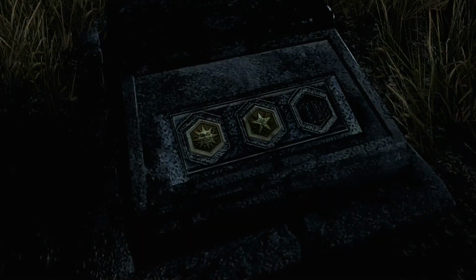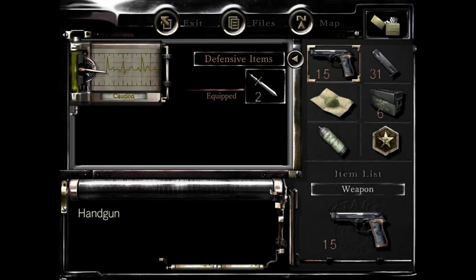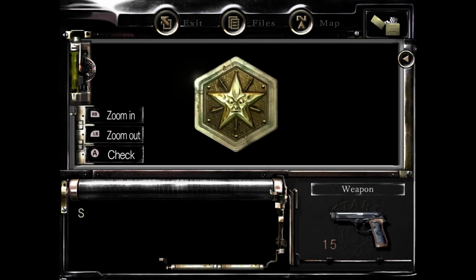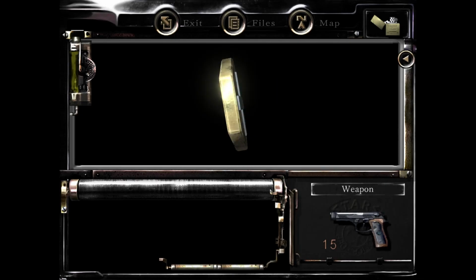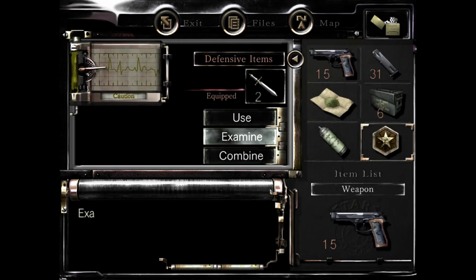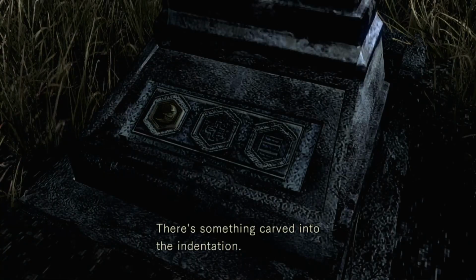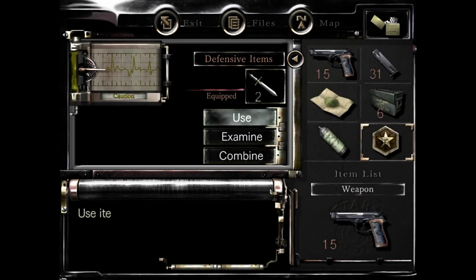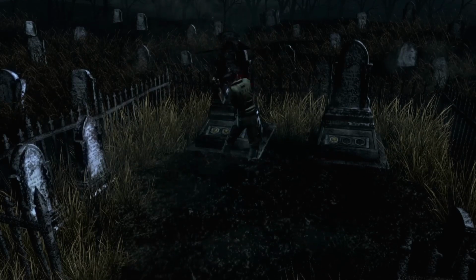Okay. Crests are fitted. Will you take the star crest? Alright, let's examine the star crest. Icon depicting a star. Okay, so behind. Okay, so this is the cross. It's a button. Let's press the button. And now the little protrusion has protruded. Oh. Yeah. Some kind of symbol. Use the star. Oh, get off me!